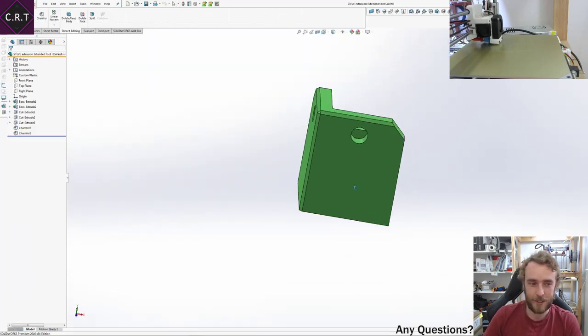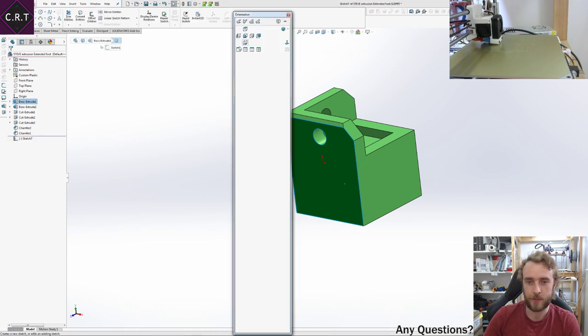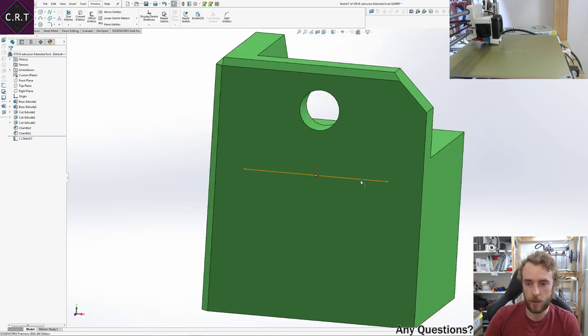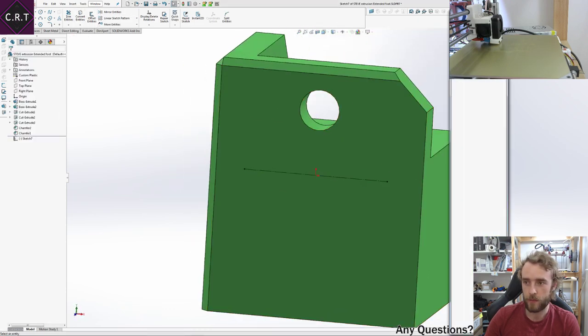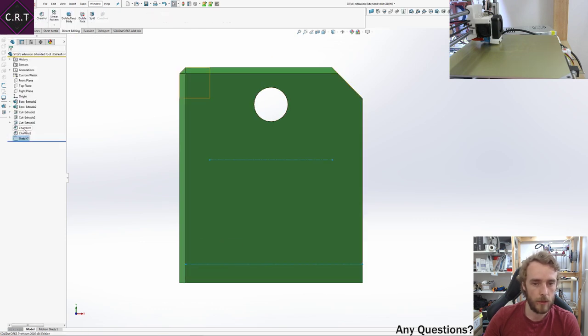So this foot, who'd have thought a foot could get so complicated? So yeah, we want a spring on this just to reduce the vibration from the stepper motors. Let's do, what I'm actually going to do is take, stop that again, go back past the chamfers.